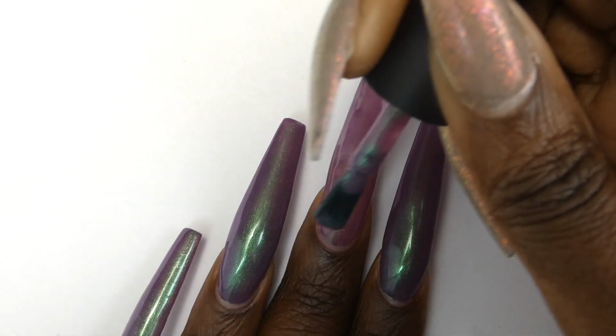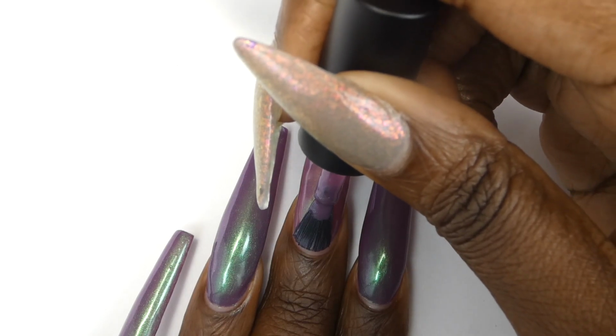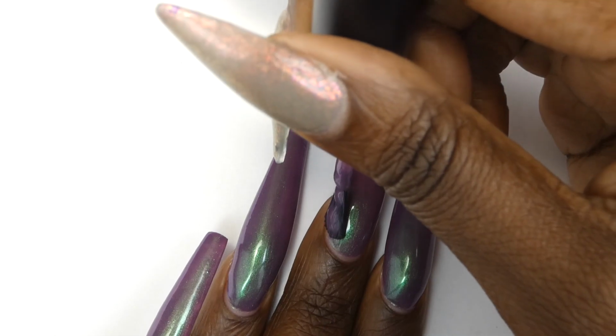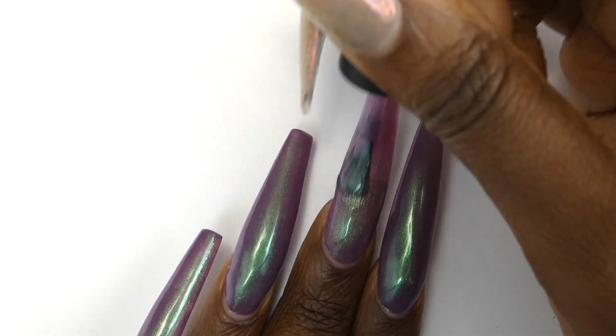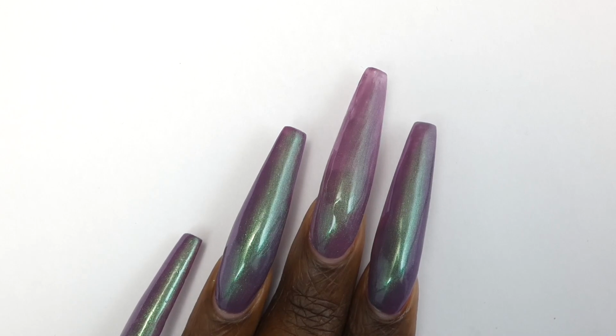This is like, I'd call this like a medium toned, slightly grayed out purple with a very strong green shimmer. In the bottle, this one wasn't really doing it for me, but once I got it on my nail, I was very impressed. It's really beautiful. The formula is really perfect. It applies really evenly and easily.